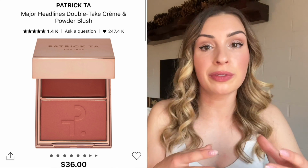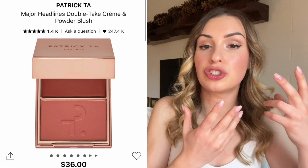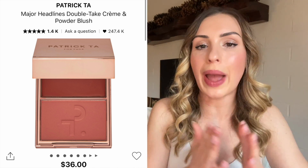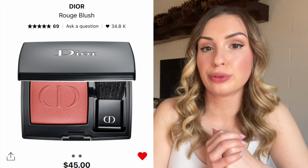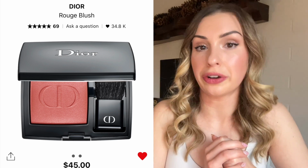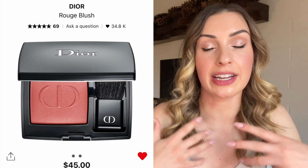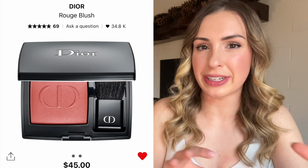You can use both of the blushes together for a little bit of extra longevity if you want to layer them up on the cheek, or you can use them separately so you have options. The formulas are super beautiful. Another oldie but goodie is the Dior Rouge blush, and specifically in the shade Charnel, which is what I'm wearing on my cheeks today. I actually recently picked this up from Sephora because I'm kind of worried that they're going to discontinue these.